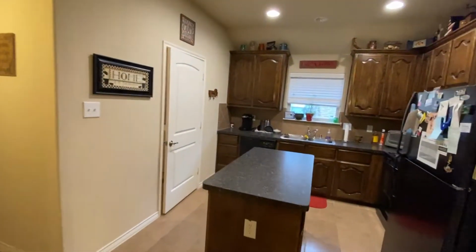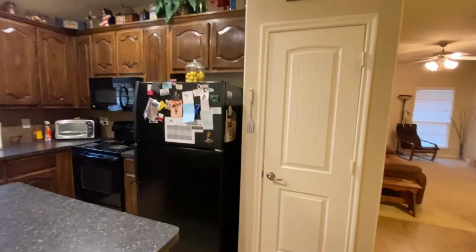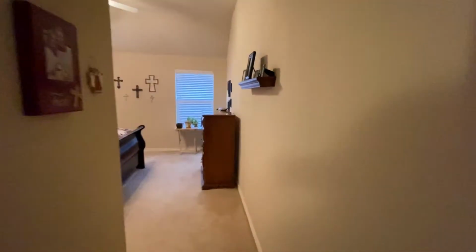Kitchen, good size, got an island, pantry, laundry room over there, master bedroom.